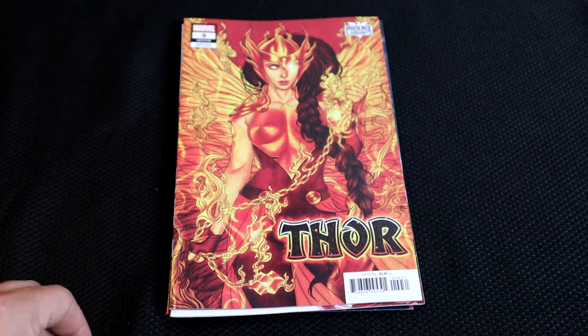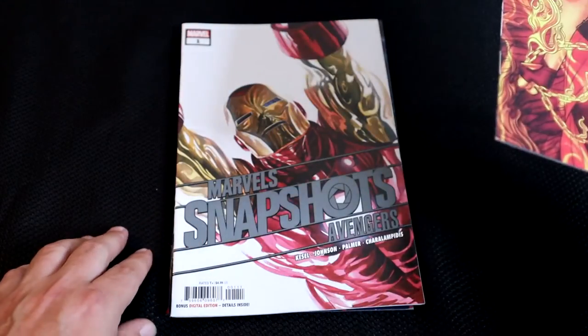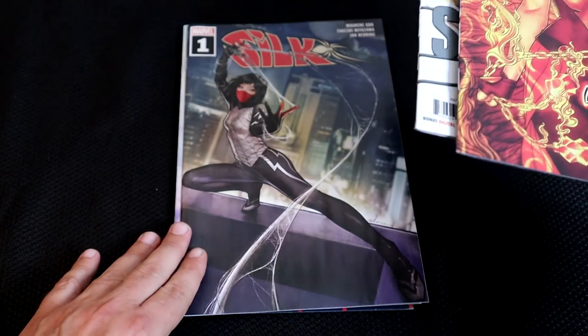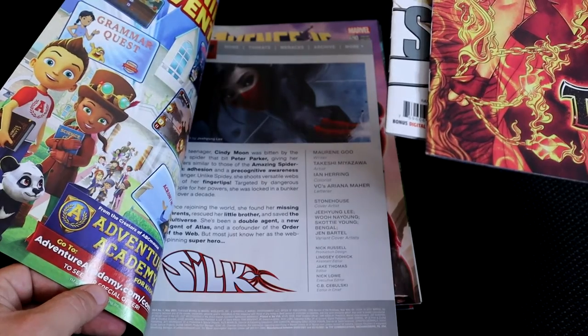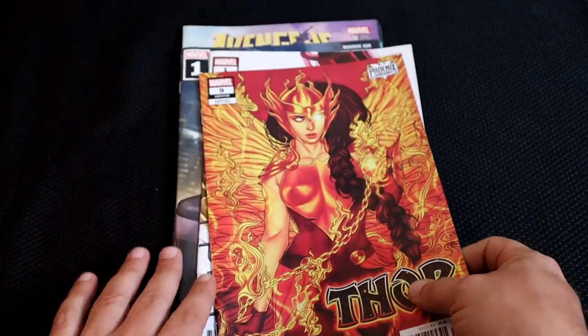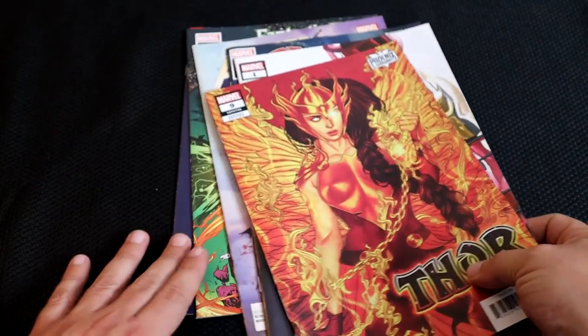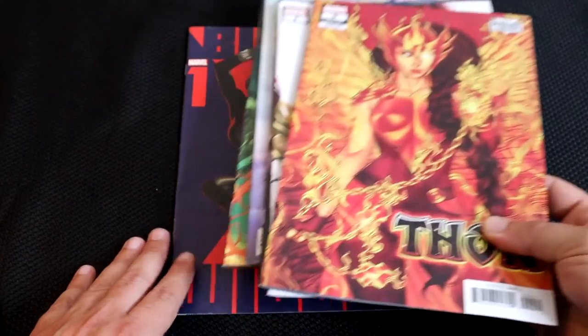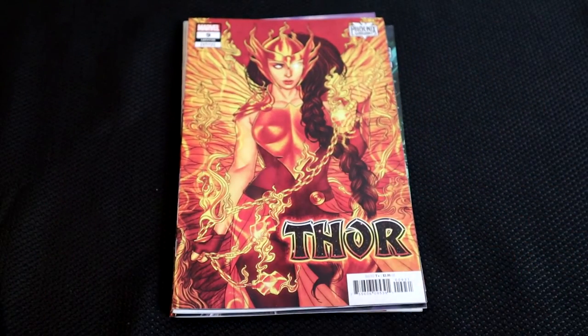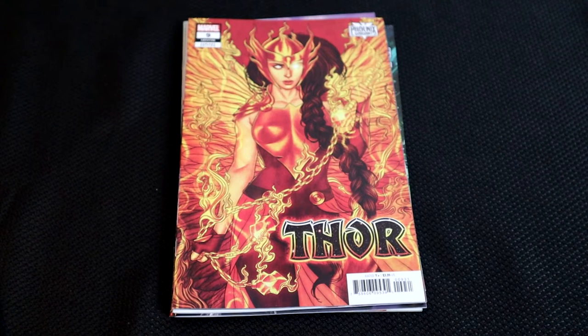Okay, so with these books, this is a $3.99 book. This one's a $4.99 book. This Silk, this is a $3.99 book. $3.99. Negative Zone, $4.99. And this is a $3.99 book. So the books themselves, obviously it's cheaper buying them in the three pack. You end up paying about $2.99 per book in the Marvel packs. So that's pretty good. You get a little bit cheaper.